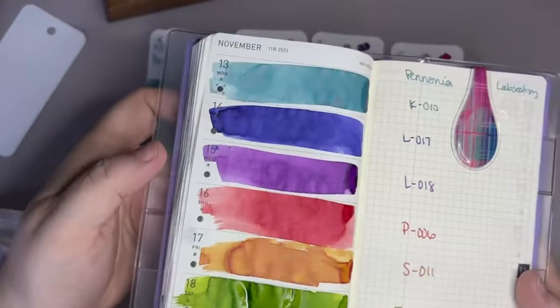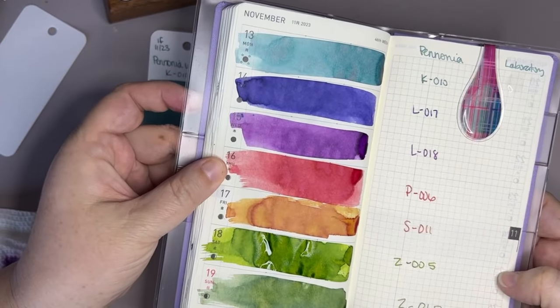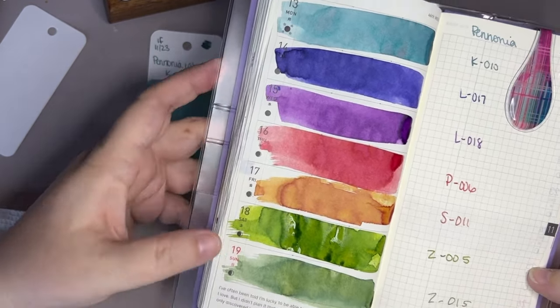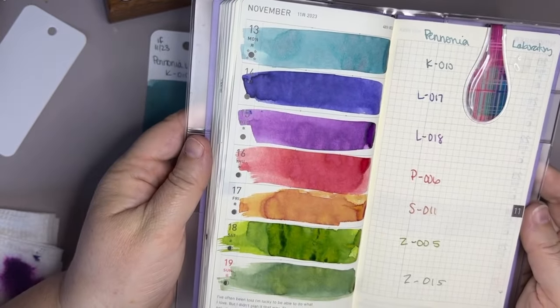These swatches are also still drying, but here's what they look like in the lineup. I like the mixed up rainbow, because you kind of still keep the order, but then it's shifted a little bit.